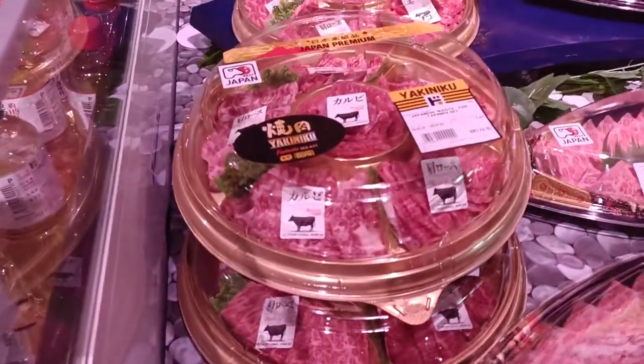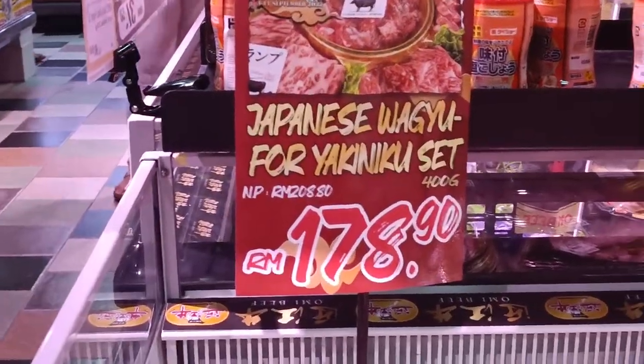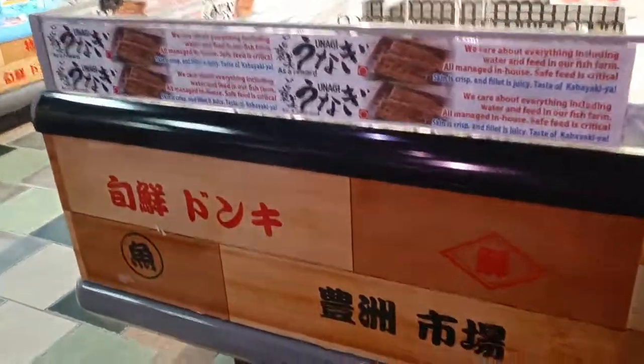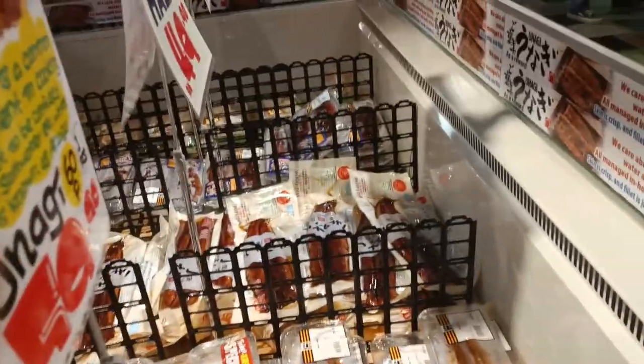Oh. Look at this meat. Look at all this meat. Look at the price. Ooh, what? It's Wagyu. This one is premium. That smells so good. Unagi eel has some eel over here. Delicious. Some soy sauce too.